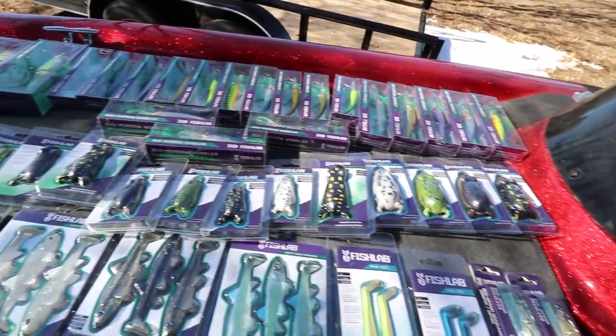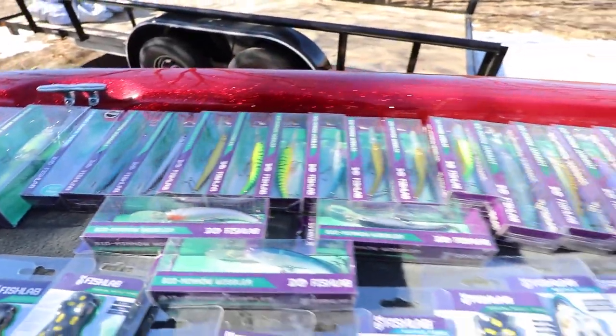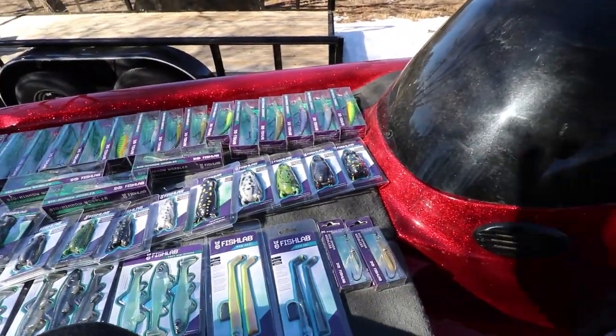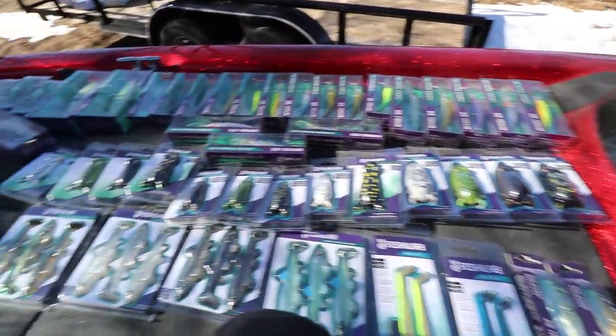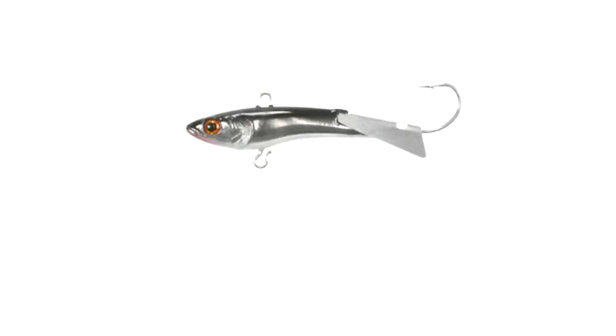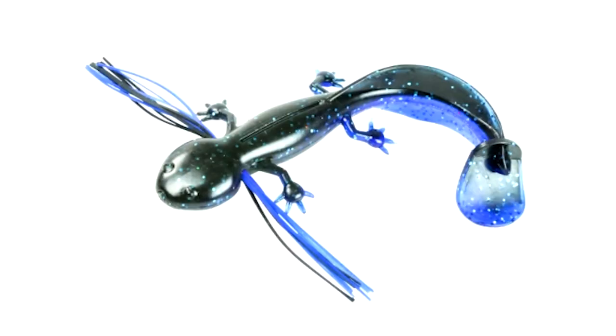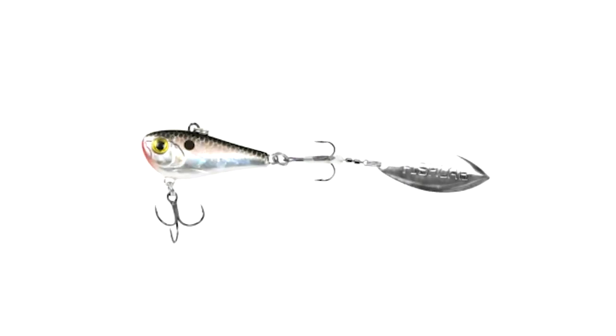All right, and now for the tackle. So as you can see, I got a ton of tackle from fishlabtackle.com. I also got a whole bunch of new products as well, so those will be coming in throughout the year whenever they get in stock. But I got a whole bunch of awesome Hydra Glide baits, Bio Minnow vertical jigs, the Slamamander, and Bio Shad tail spins. So I cannot wait for those to come in.